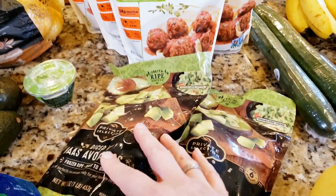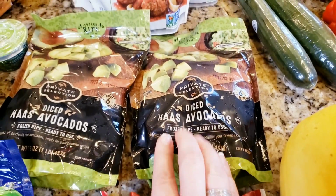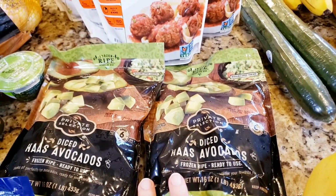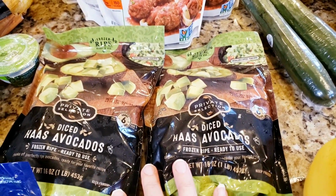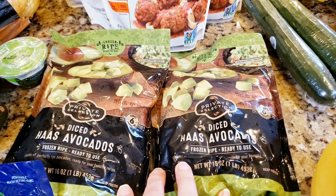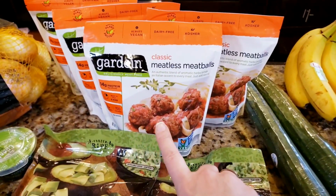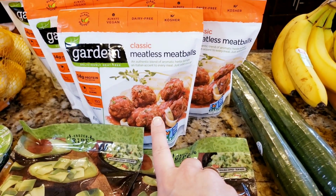What else? I've got some frozen avocado. It was buy one, get one free. So I got 2 and I will keep this in my freezer. This comes in really handy for adding just a little bit of extra fat to your meal if you need it. And then I've got these Gardein meatless meatballs.